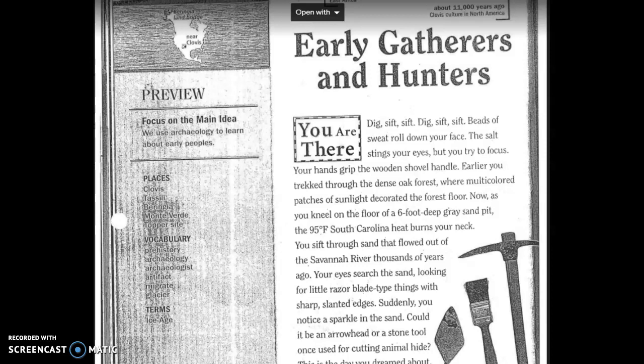Early gatherers and hunters. You are there. Dig, sift, sift. Dig, sift, sift. Beads of sweat roll down your face. The salt stings your eyes, but you try to focus. Your hands grip the wooden shovel handle.